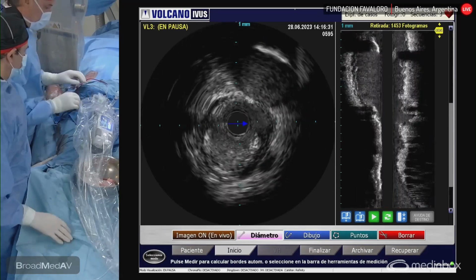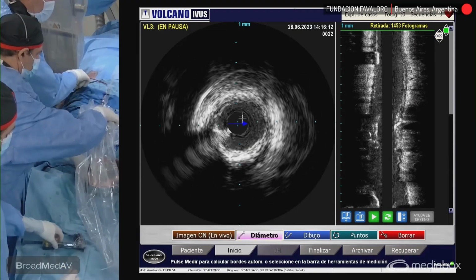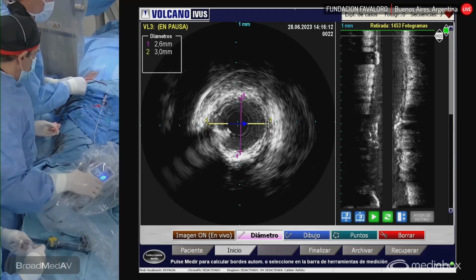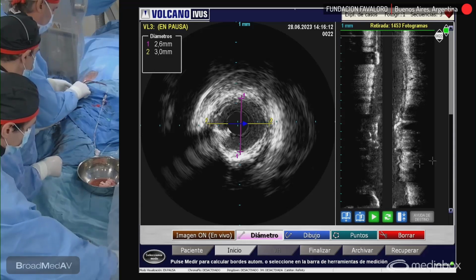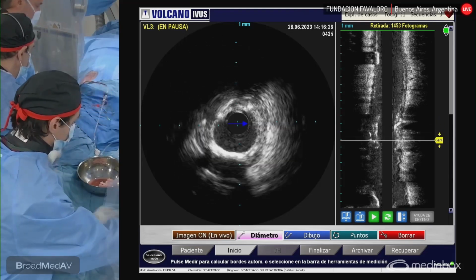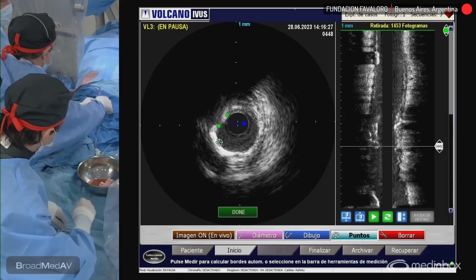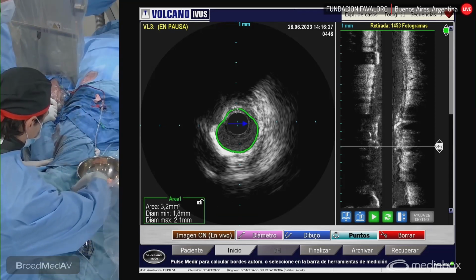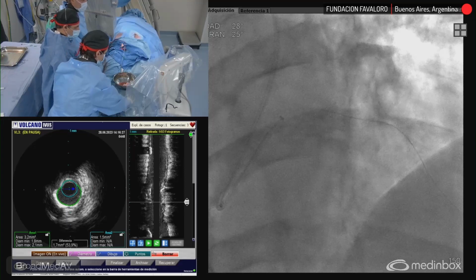Okay, great. So we are going to first see the reference diameter. While Gustavo is preparing the measurements, we have to decide what to do. Let me tell you what I would do. First, I'm gonna pre-dilate on this curve, which is proximal to the reference segment that Gustavo showed on the IVUS with only mild plaque. So we have there 2.5 diameters on the vessel, probably 3, with a tight and concentric calcification.